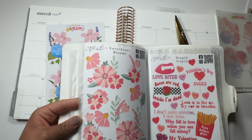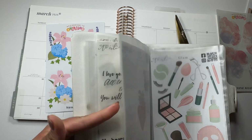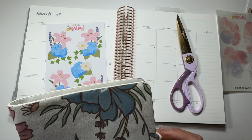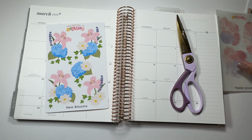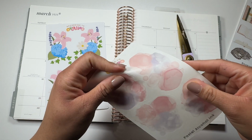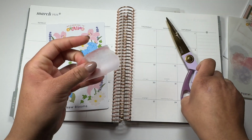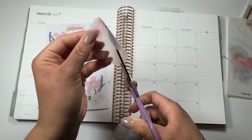Sweetheart blooms are cute. Okay. Yeah, I think I'm gonna stick with the new ones. They're so cute. And I like to do a little bit of layering myself. So I'm going to grab this sticker. And y'all know the drill when it comes to these.